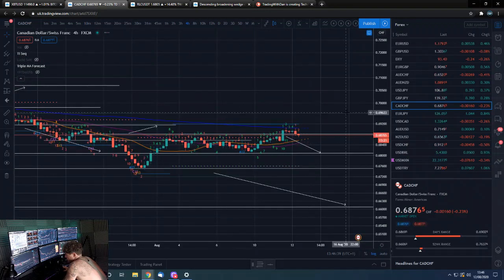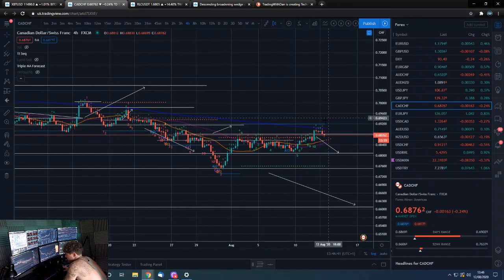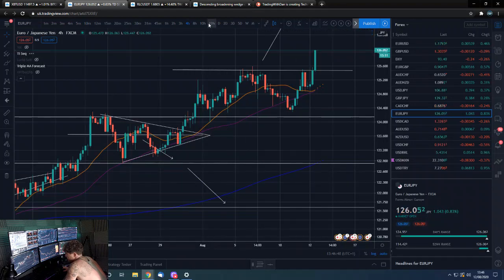Not much to read on the other time frames. But yeah, I mean, if we don't, we'll get rejected back into this range. If we do, then yeah, we will probably make some progress to the upside if we manage to break up.